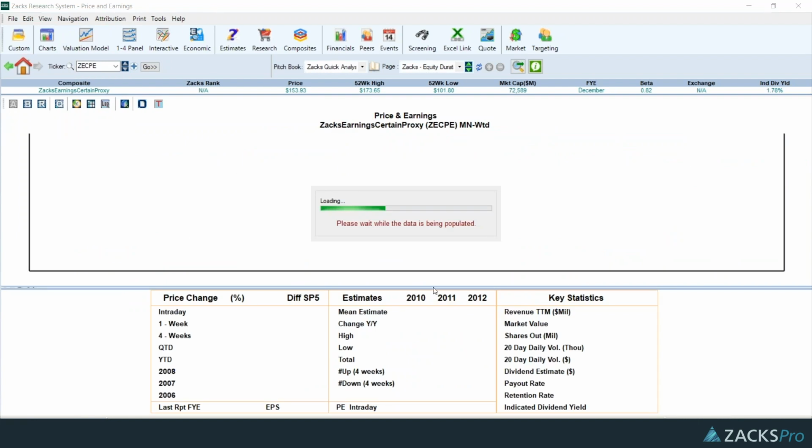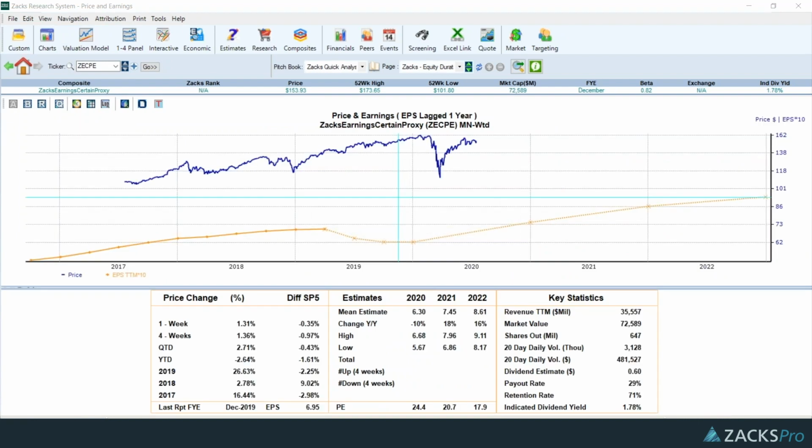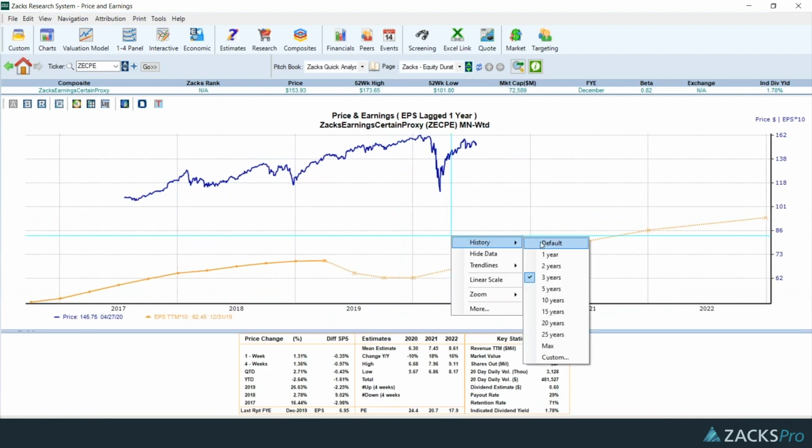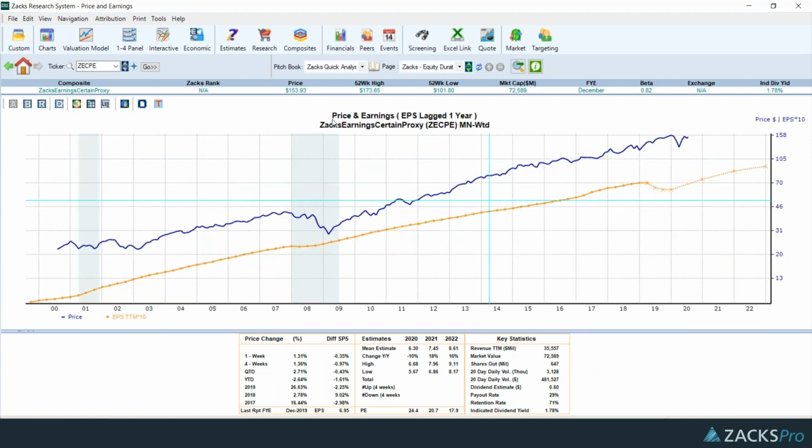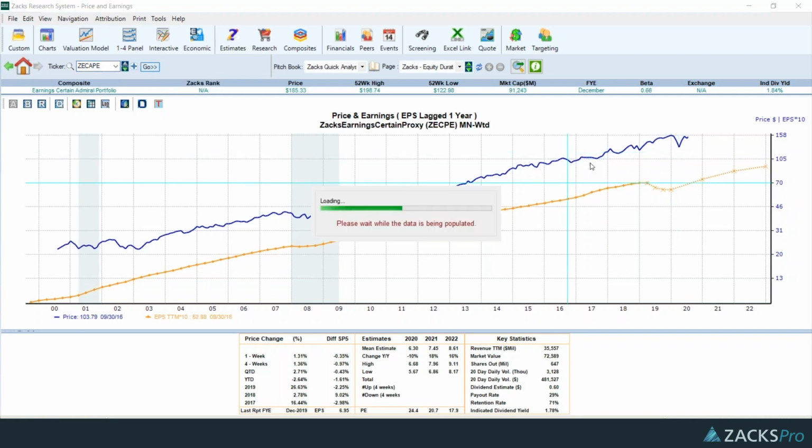Definitely my favorite kind of home base view, and I did have the time frame abbreviated when we were looking at Amazon, so I'll bring this out to 20, 25 years. 20 years is probably all we need. But this is the earnings certain portfolio in aggregate. You can see this, I'm calling it a one-time shift, if you will, in earnings. We can deal with something like this once. I obviously don't want to see it happen again. But obviously we've got the Admiral portfolio that more or less addresses that.